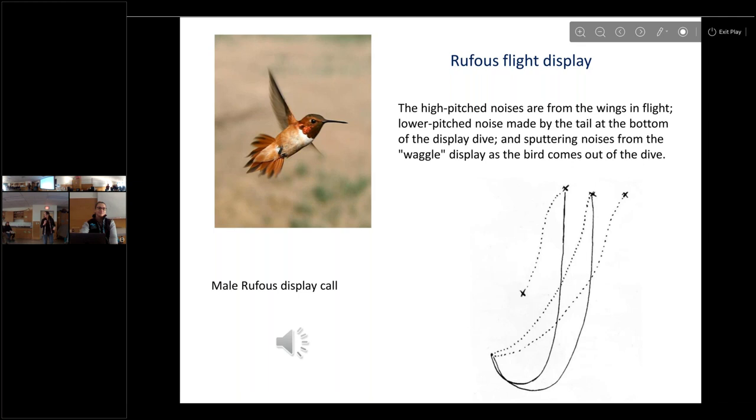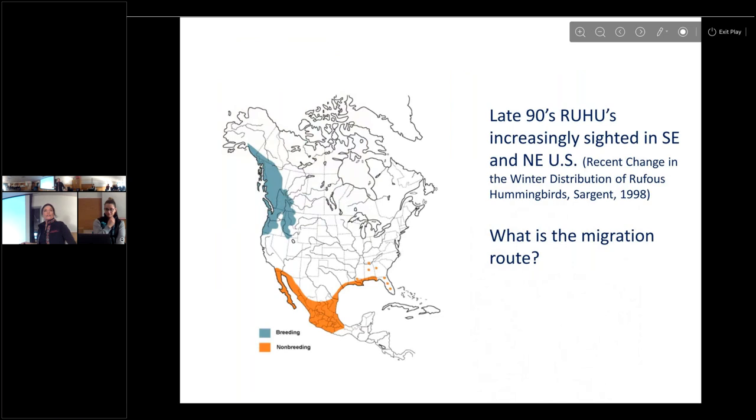Now, males are polygamous. They will mate with as many females as they possibly can get. They will guard their territory and guard their females. The females will mate with other males, but don't tell him. There's still a lot of genetic studies that need to be done on this. And frankly, taking blood from a hummingbird to do genetics is not something I really want to do at this point.